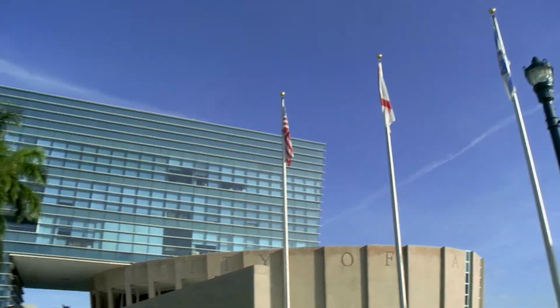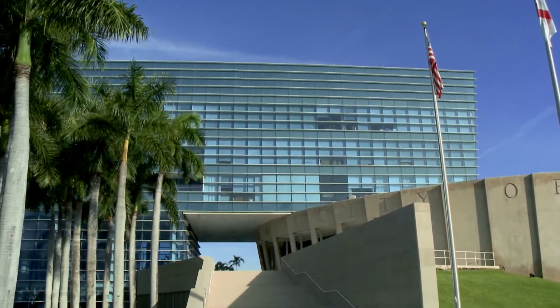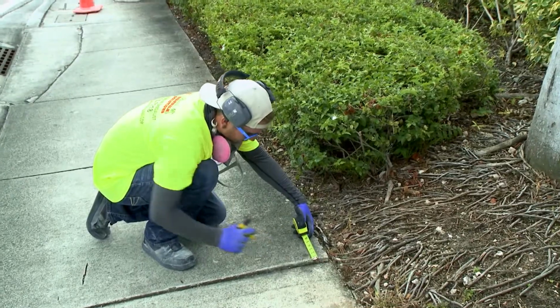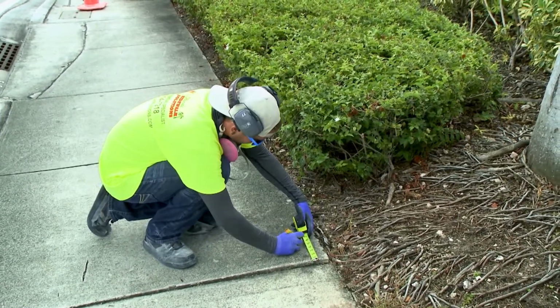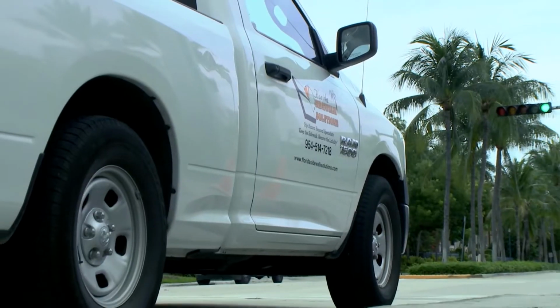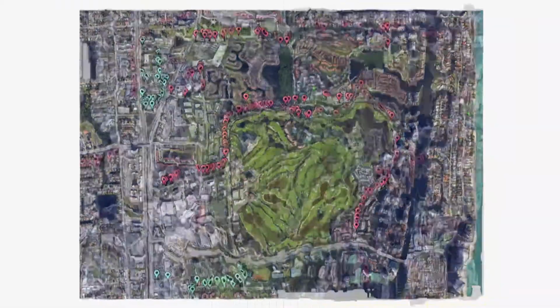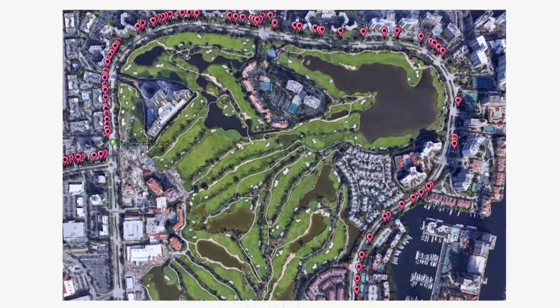When Florida Sidewalk Solutions came into the picture, their process was very beneficial for the city. They come and do an inspection, they let us know what needs to be replaced and what could be shaved to ADA compliance. Once that is all done, then they go back and they re-inspect it and put it back on a map, and then we have a record of what was done. This is very beneficial for the city, and it's very important that we keep the trip hazards to a minimum.